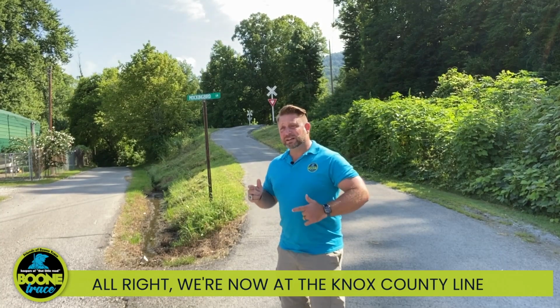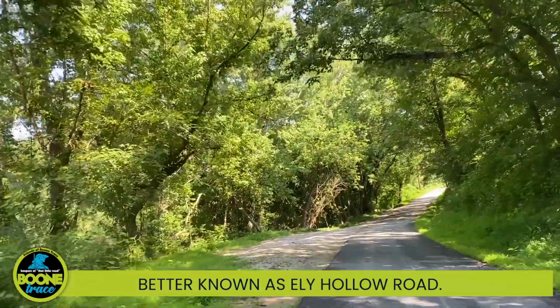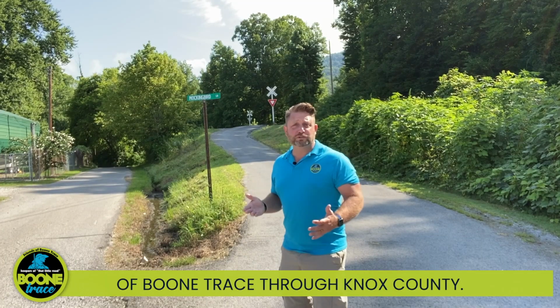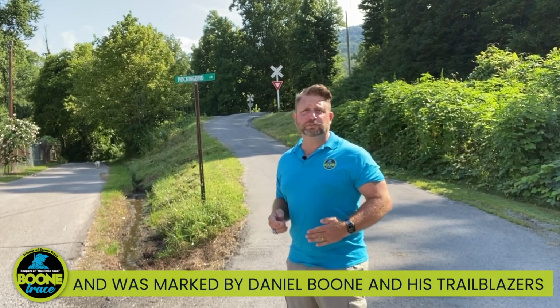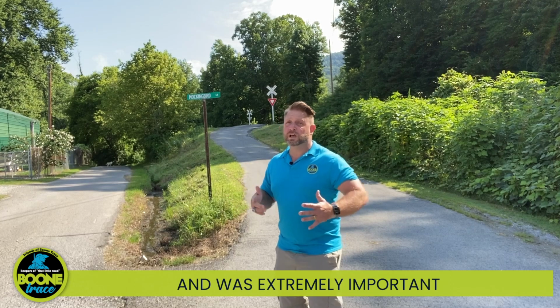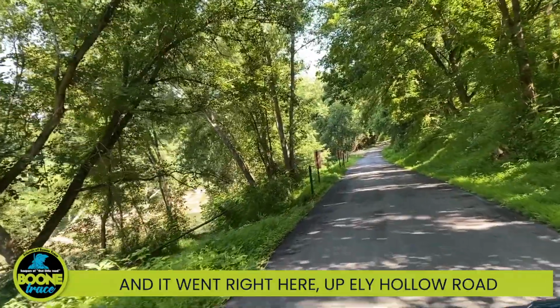All right, we're now at the Knox County line at 4 Mile Flat Lake Road, better known as Ely Hollow Road. And we're taking you on an auto tour of Boone Trace through Knox County. As you know, Boone Trace came through the Cumberland Gap and was marked by Daniel Boone and his Trailblazers in 1775. It was the first road ever into this part of the world and was extremely important not only to the founding of Kentucky, but to the opening of the West. And it went right here up Ely Hollow Road.